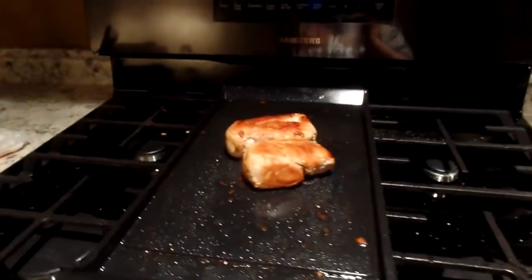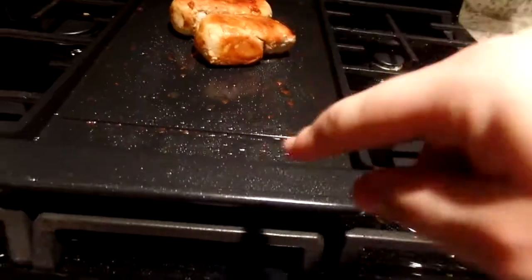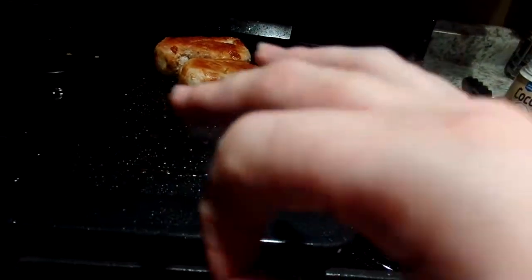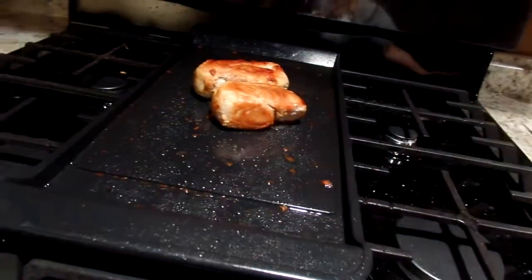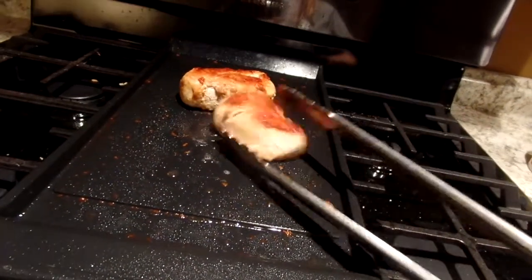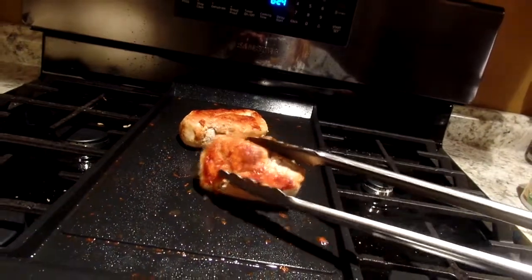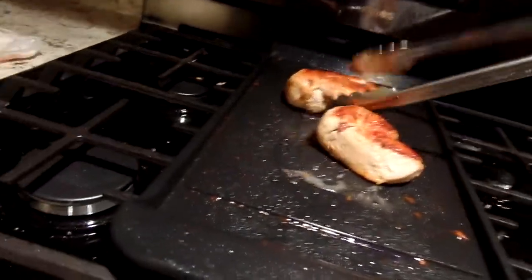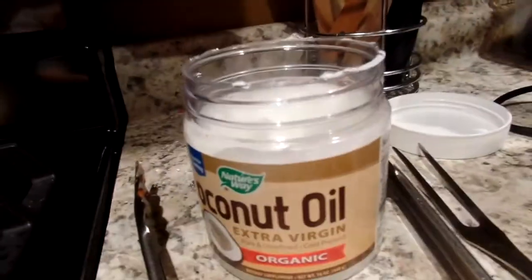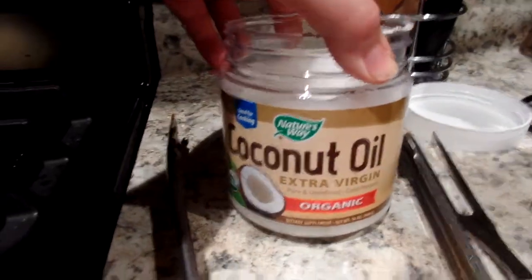Guys, I haven't cooked in like 2 weeks, but I'm making some chicken. This came with the stove, and I think I'm actually gonna end up really loving it. It's great for stuff like this. So have some chicken, and veggies are in the microwave steaming, and I tried coconut oil for the first time. I've never cooked with coconut oil yet, so we'll see how this goes.